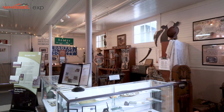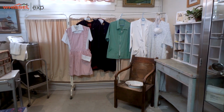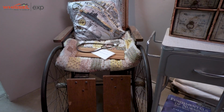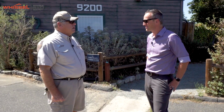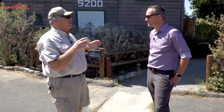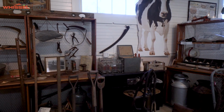So when somebody does come inside, what are they going to see? They're going to see a lot of things that have been collected over the years. Some of it may have some reference to life in Santee in the past. Some of it may not have any particular thing, but they are interesting to look at. For example, there's an area that we have tools and things, and I'm trying to keep the tools in there that people would have seen in the 20s and in the 30s, and what they would be working with on a regular, everyday basis.